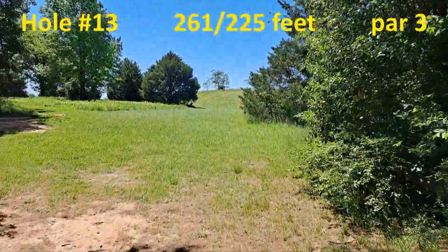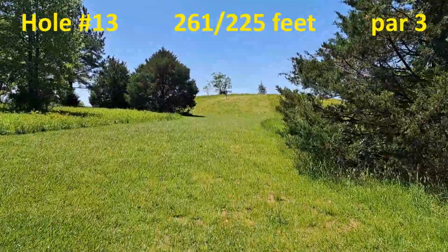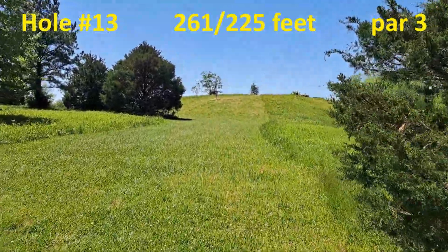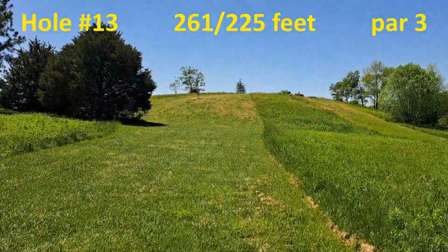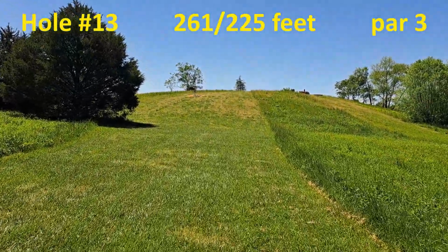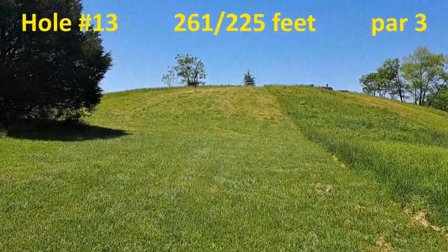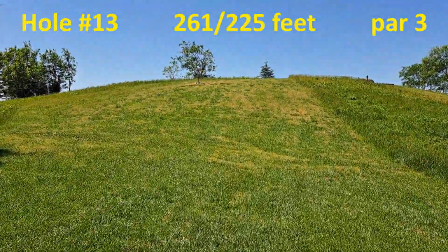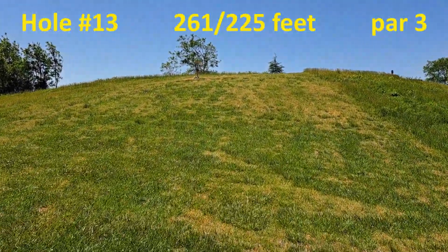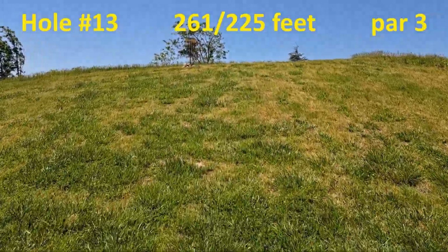The 13th hole is one of only 2 uphill holes on this course. For the most part, this course does not have much elevation, and the only real elevation are a pair of mounds that are probably man-made, and this hole plays up the east side of one of the mounds. As is the case with every hole on the back nine, this hole is pretty open, and really the only defense it has is the mound, the elevation.